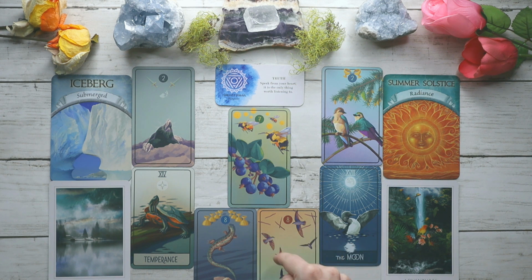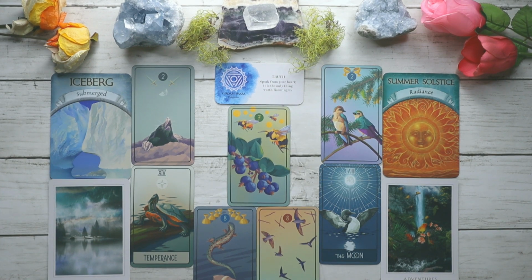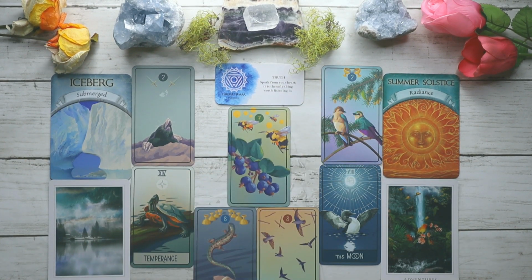This is a very adventurous card here as well. So your best path to follow is to follow the adventure, follow the excitement, take a little risk. Nothing that's like gambling type of risk, but take a risk on specifically something to do with your connections with other people. Let people know what they mean to you.